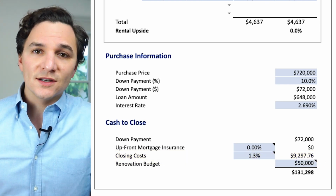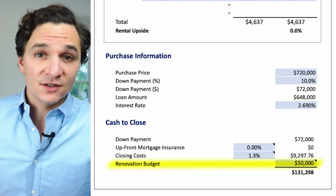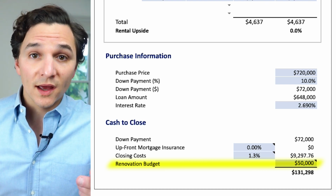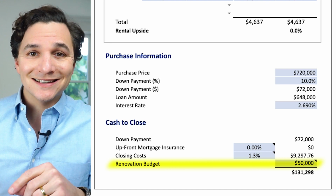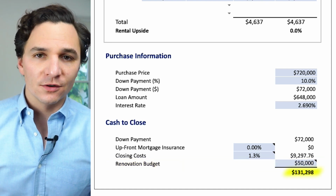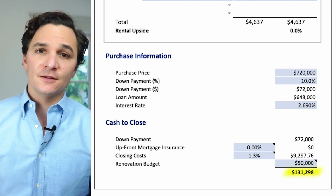And lastly, we're going to enter a renovation budget of $50,000 for the garage conversion. My clients aren't planning on executing this right away, but we're going to include it in the analysis as though it's happening now. That would bring the entire cash investment to just over $131,000. All right, let's talk about forced equity.